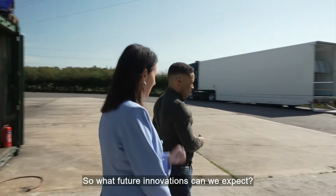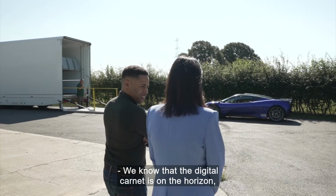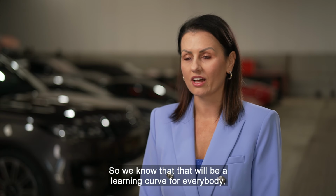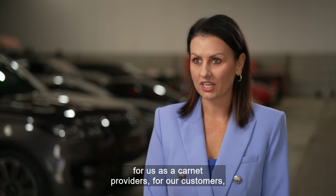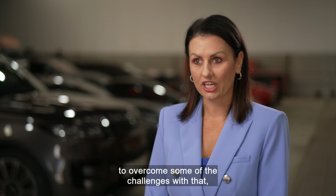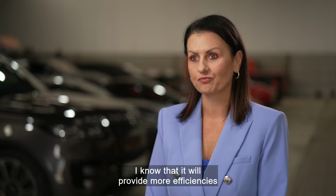So what future innovations can we expect? We know that the digital carnet is on the horizon, will be implemented in the next couple of years. So we know that that will be a learning curve for everybody, for us as carnet providers, for our customers, and for customs. But even though we're going to have to overcome some of the challenges with that, I know that it will provide more efficiencies for the system.